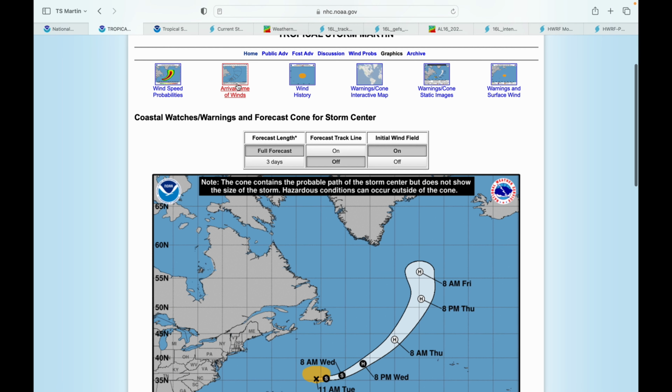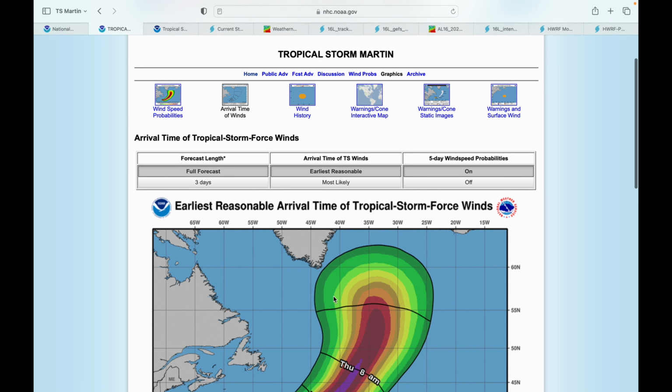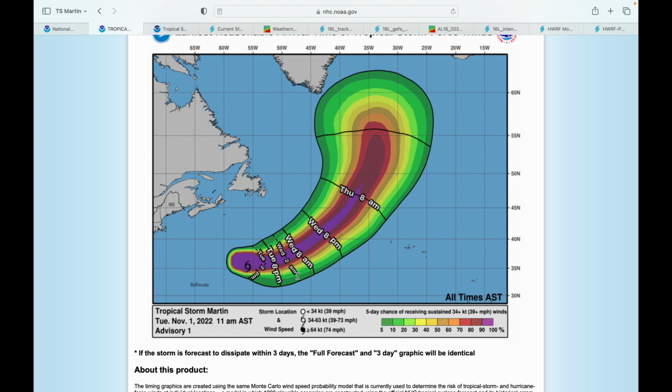Now let's move on here to the arrival time of winds with wind speed probabilities turned on. And you can see here that there are no land impacts in this current cone of potential wind speeds, but you can see that the National Hurricane Center has high confidence that this storm will maintain tropical storm force strength through Thursday a.m. earliest arrival time in this purple region, which is a 100% chance of that occurring.